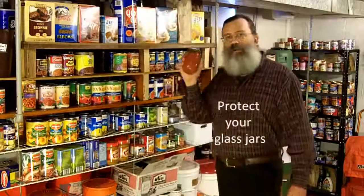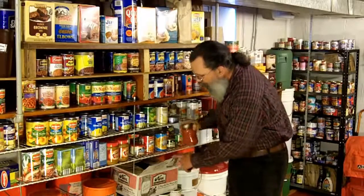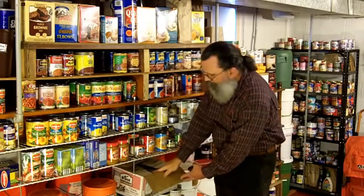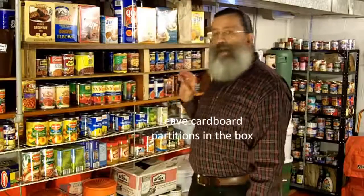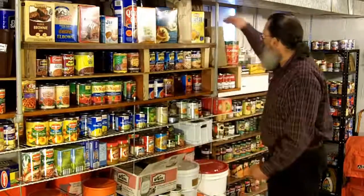That is why it's important to protect the glass from breakage. The best way to do that is to put the jars back in the box that the jars came in and leave the partitions in the box to protect the jars from banging against each other. The other disadvantage to glass is that it allows light to pass through, and light does speed up the deterioration of foods. This is not a problem if you keep your jars in boxes.